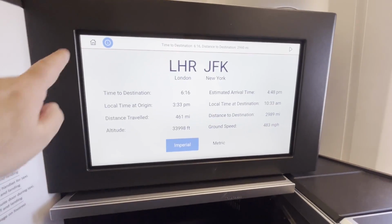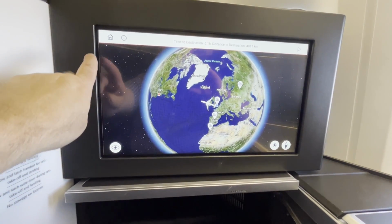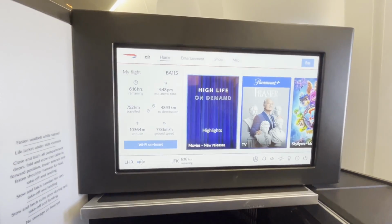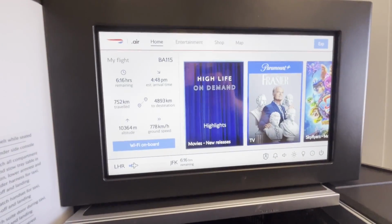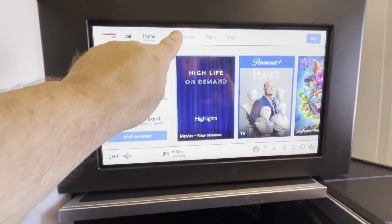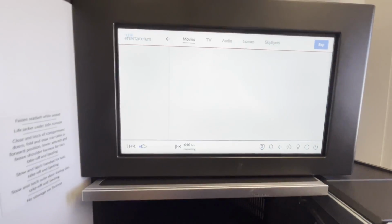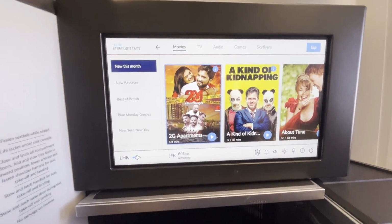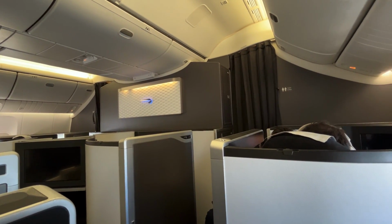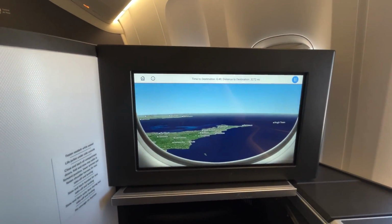The in-flight entertainment system is not world leading, but it's a reasonably good system. Of course, it's got the in-flight map on. Sadly, British Airways have not followed the lead of other airlines with forward-facing cameras, but there's a variety of movies, TV, quite a lot of British Airways internally produced stuff about their marketing, their destinations, their aircraft, their history, particularly for their 100th anniversary. So overall, the Club World Suite is a good seat.